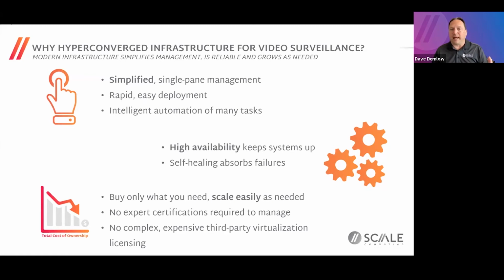As I mentioned, there's lots of automation. High availability keeps the system up and running. Self-healing absorbs failures. Another key thing is you can buy what you need when you need it and scale easily as needed. In video, it's probably to be expected: you're going to add more cameras, you're going to need to cover more footage, you can have higher resolution cameras that need more storage, you're going to have more applications that may be doing analytics and using that data.